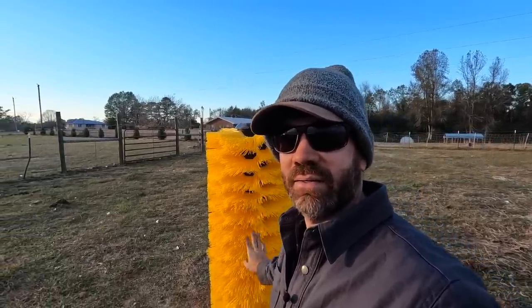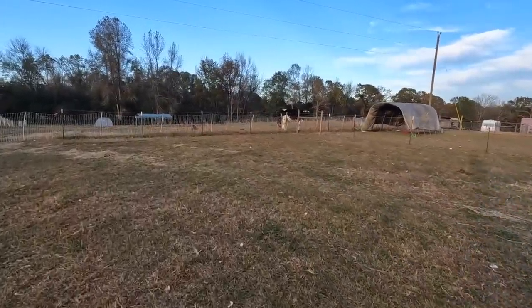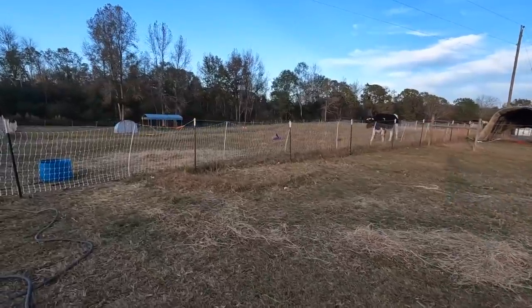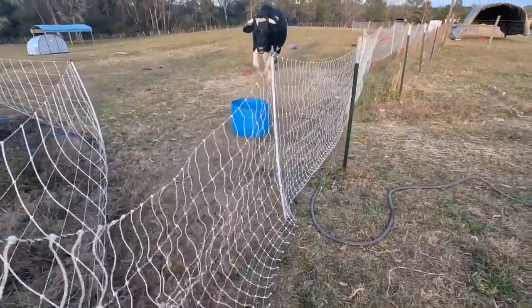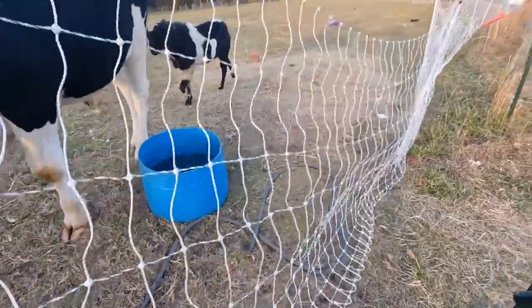All right, I'm fixing to let him out. Moo man. Moody, let's see what you think, brother. All right, the fence is off. I know you've been waiting patiently all day. I'm glad I put your water over. Look how much water they drank.